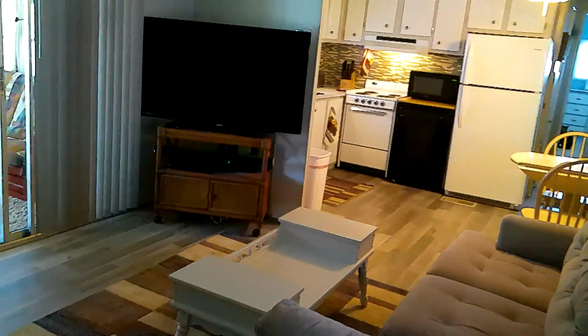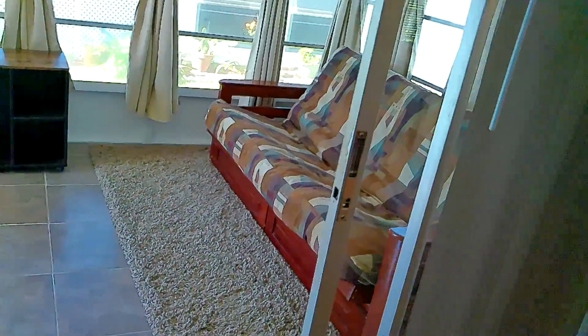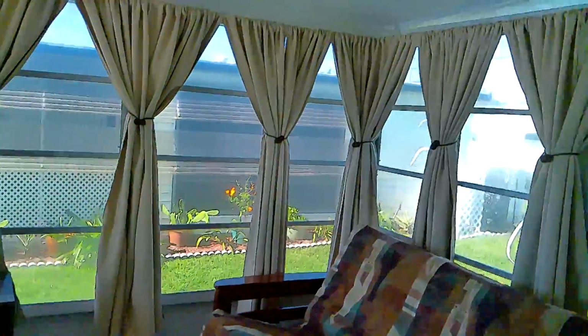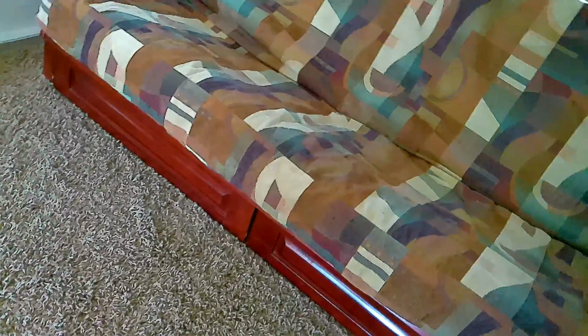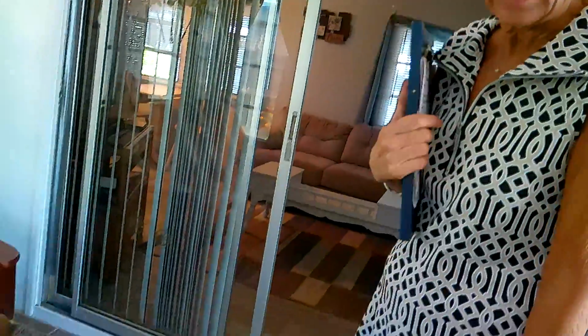Then we're going to go out to the lanai that is air conditioned, and it is another actual room for this home. And everything stays except for the office equipment, and the futon makes a bed so that you could also have more people here. If you want to have 6 people, you have room for that. And all of this furniture stays, including the air conditioner. And these are nice tile floors.